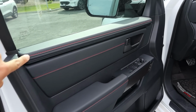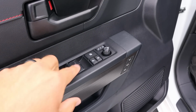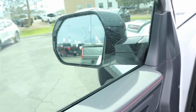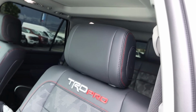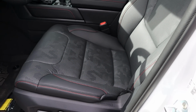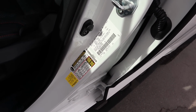Now taking a look at the front door panel, again, we've got all of the red stitching, and then you guys can see we've got our window controls here, and then we've got our mirror adjustments. The mirrors do power fold in, we've got memory seats, and then blind spot monitoring. And then you can see we've got more red stitching here, TRD Pro, camo print all down the center. And for those of you wondering, we've got 1,315 pounds of payload capacity.